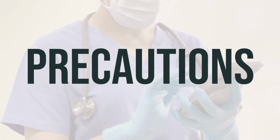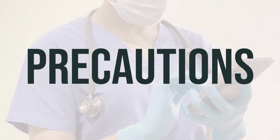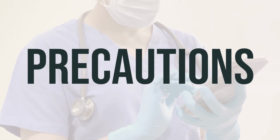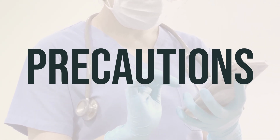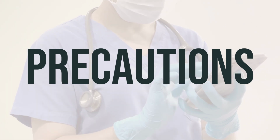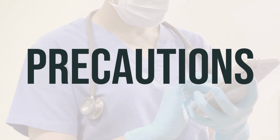salt substitutes containing potassium. It's important to be cautious in the sun while taking Atacand Hct, as it may make you more sensitive to sunlight and increase your risk of skin cancer. It's advisable to limit sun exposure, avoid tanning booths and sun lamps, and use sunscreen and protective clothing when outdoors.